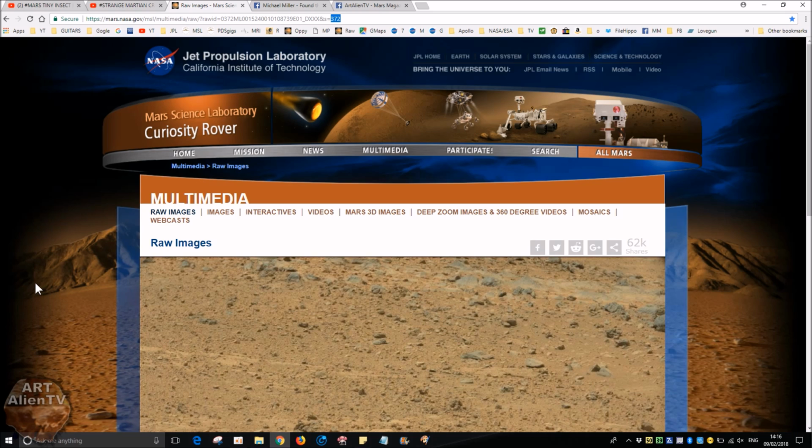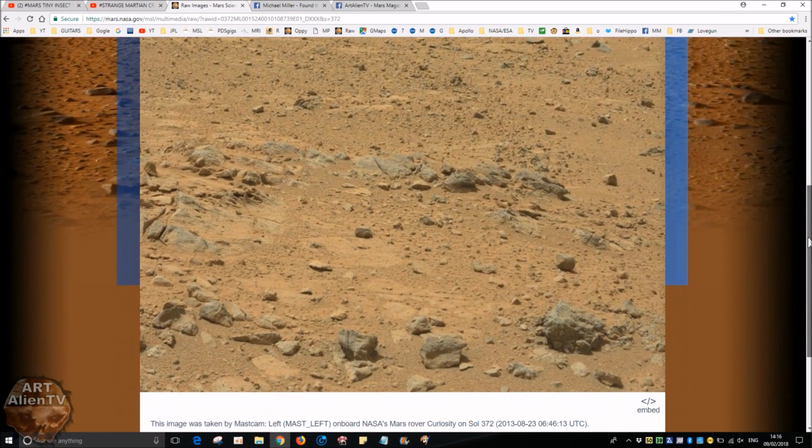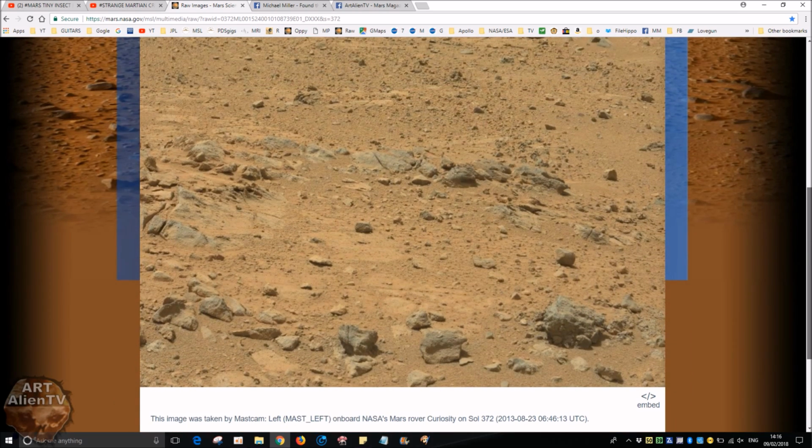Another quick game of interplanetary I Spy going on here. Back to Mars, back to Gale Crater, and we are looking at this image, which is from Sol 372. This is the Jet Propulsion Mars Science Laboratory mission here. Now, it looks like a pretty innocuous, fairly boring selection of small and slightly larger rocks here, which is exactly what it is, but this particular rock down here has something on it which looks interesting.